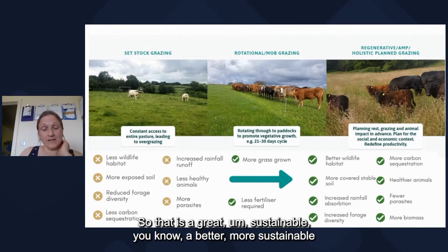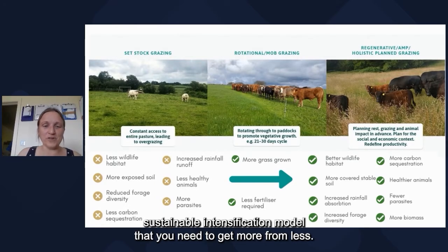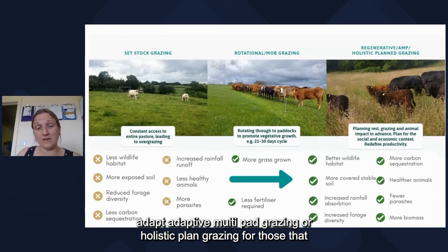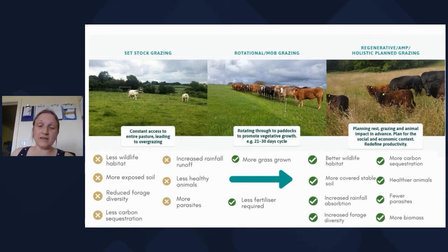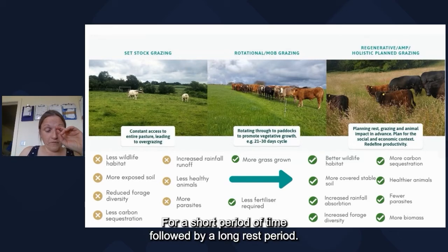So that is a great, more sustainable grazing system, because you can get more from less without the usual sustainable intensification model. But what we've done is taken that a step further and moved to regenerative or adaptive multi-paddock grazing, or holistic planned grazing, for those that are familiar with the Savory Institute. And adaptive multi-paddock grazing is effectively a large group of animals in a small area of land for a short period of time, followed by a long rest period.